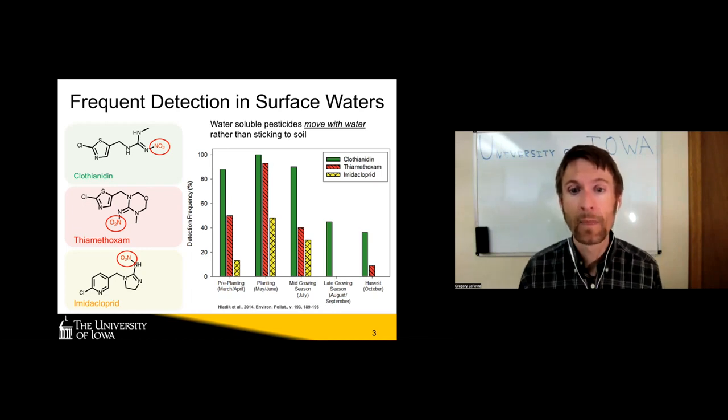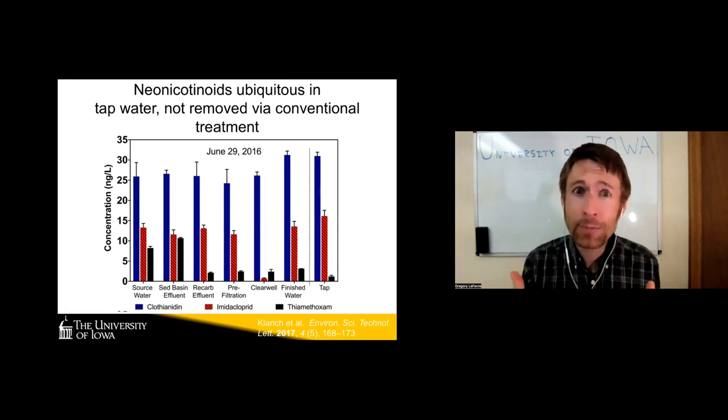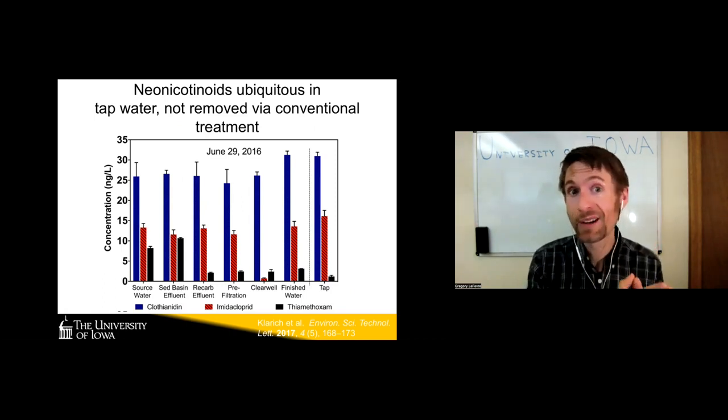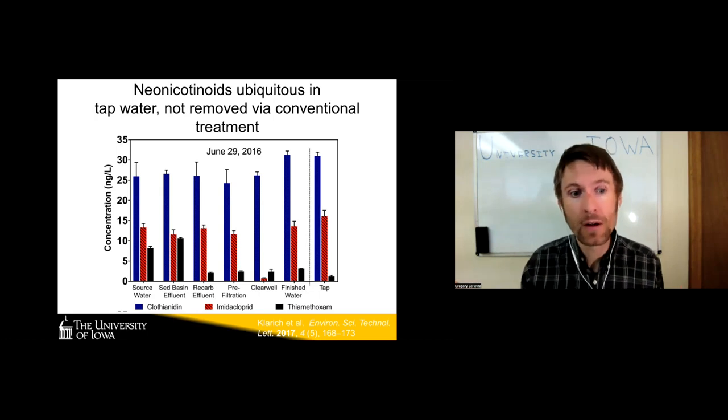So one of the things that we did was study, knowing these properties, that they tend to move with water instead of sticking to soil. We did a study where we looked at whether neonics were present in drinking water, and whether they would be removed by a conventional drinking water treatment plant.